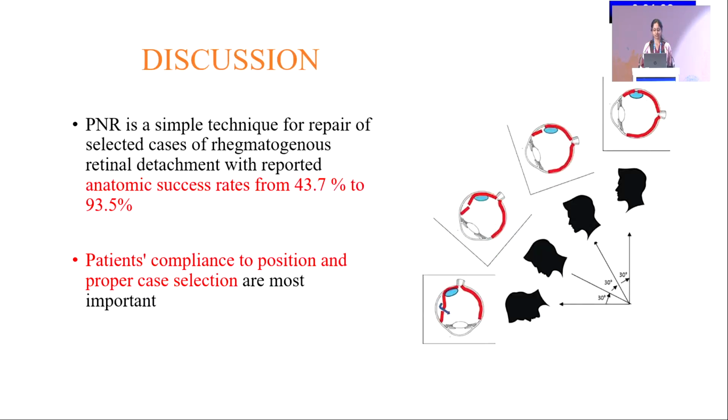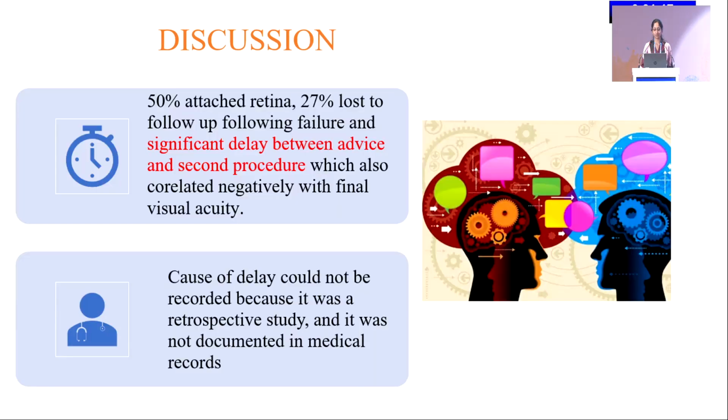Thus, we saw that PNR is a simple technique for the repair of selected cases of RRD, which has reported an anatomical success rate between 43.7 to 93.5%. Patients' compliance to position and proper case selection are the most important factors. 50% patients had attached retina, 27% patients lost to follow-up following failure, and a significant delay between advice and secondary procedure was seen, which correlated negatively with the final visual acuity.